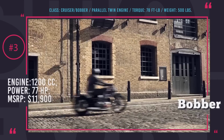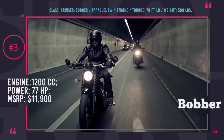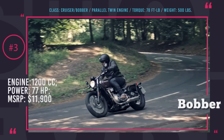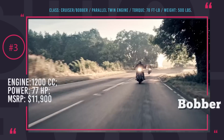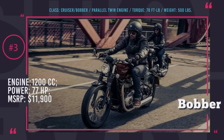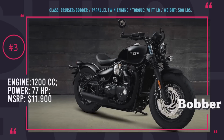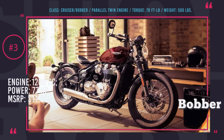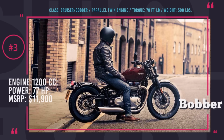Since it's a bigger motorcycle, showing 500 pounds on scales, it requires a more powerful 1200cc displacement parallel twin engine. The output equals 77 horses and 78 pound-feet of torque, certainly enough to push the two-wheeler forward. We do agree that it is a borderline beginner model due to the heavy weight and somewhat high $12,000 price tag, but being a cruiser, it should perfectly fit a serious rider who strives for calm and confident highway conquests.